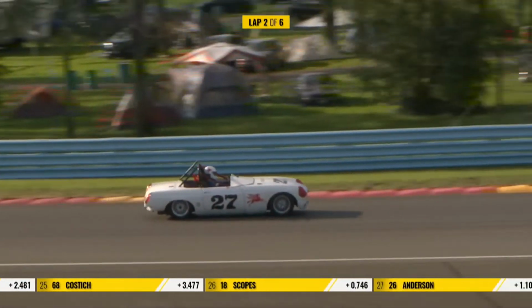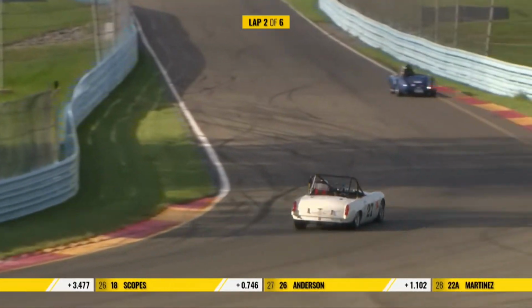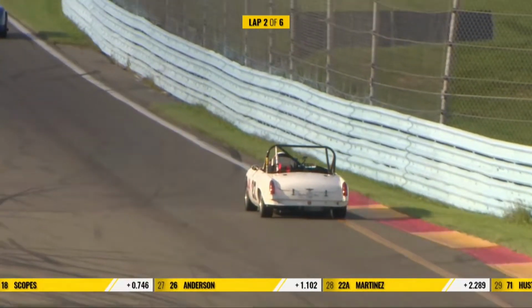And who's in this first MGB? Kenny Williamson in that Group 3 car.